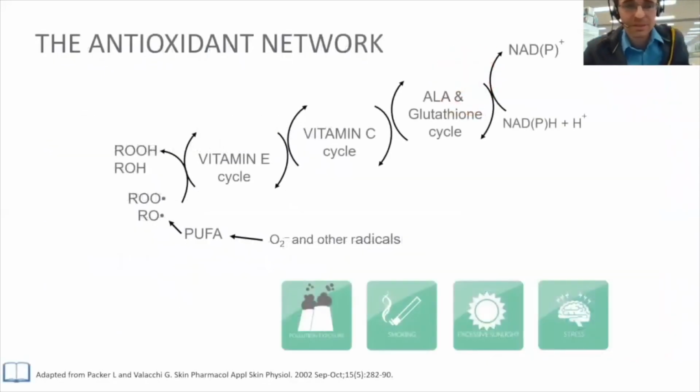When we talk about antioxidants, like I mentioned previously, there isn't one single most powerful antioxidant in the body. Glutathione is often referred to as such, but we really believe, and there's good evidence that supports the importance of a network of antioxidants because they work together. I won't go through this graph here today, but the bottom line is that when we're exposed to these different free radicals, they need different antioxidants.